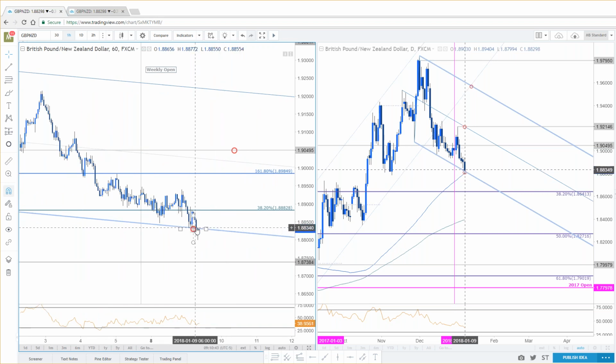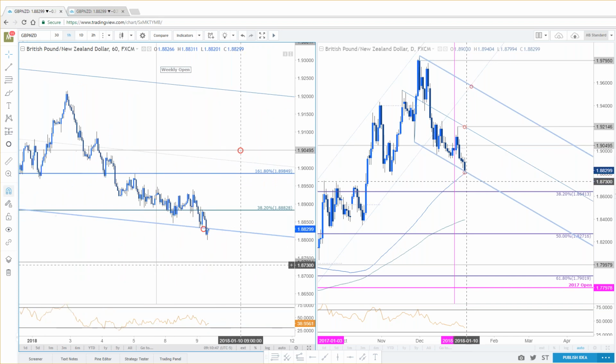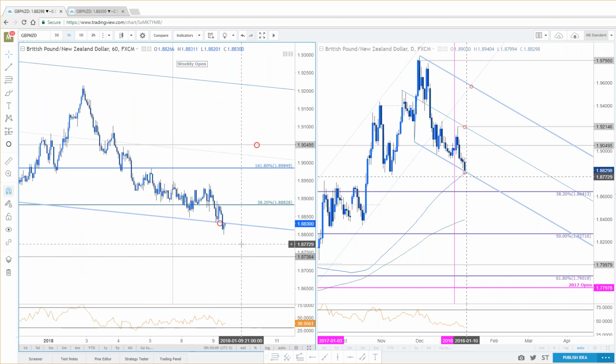Okay, and if the U.S. market's open and this thing roars back higher above 88.80, I do think you get a little bit more of a recovery here in pound kiwi. Good way to play the Kiwi weakness story if weakness does materialize there.